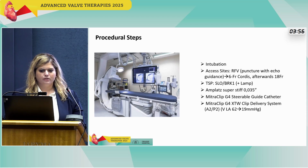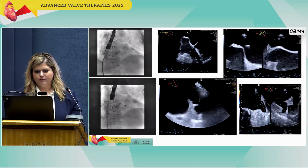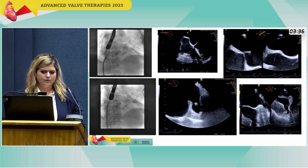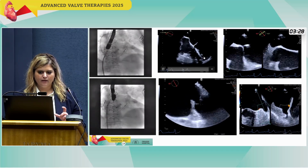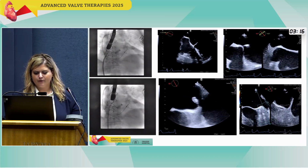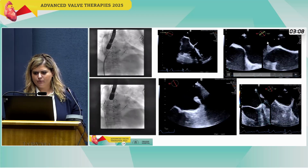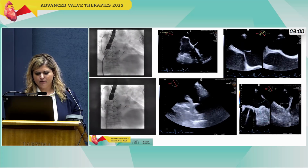About the procedure, of course, the patient got intubated, and afterwards we did the right femoral vein puncture under echo guidance. We went with the catheter into the right atrium. Under echo guidance, we did the transseptal puncture. As you see here, we always measure the distance from the mitral valve ring. In this case, it was 4.1 centimeters, in order to have enough space for the next steps with a guide. Here you see how we went through the septum, and then a wire into the left pulmonary vein.